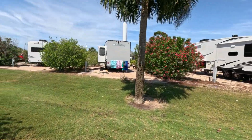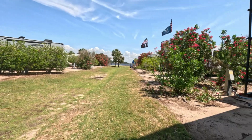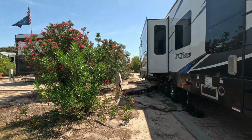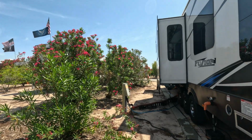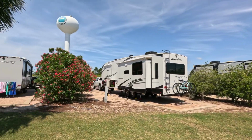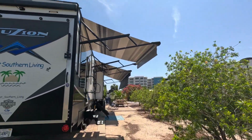And then right back here they have a grassy area where we can walk the dog. And all of the sites are full hookup. I love the privacy, the shrubbery that they have in between the sites. You can see these are blooming pink, really pretty. All of the sites have some kind of shrubbery to give you a little bit of privacy. And that's our site.